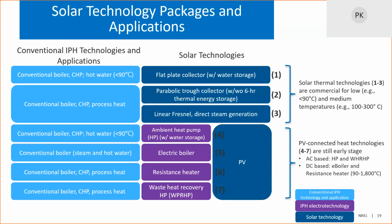As Colin was mentioning, there are technologies being looked at in this report and this work, and then the demand side. I'm keen to showcase the technology perspective and the supply side. For example, we looked at 7 different technologies. They include flat plate collectors with water storage, parabolic trough collectors with oil, with and without 6 hours of storage, linear Fresnel direct steam generation, and then PV-based heat technologies, which are AC-based, such as the heat pump and waste heat recovery heat pump, and DC-based, such as the electric boiler and resistance heater. Clearly, electric resistance heaters can reach very significant temperatures, but need to be proven at commercial scale. Next slide, please.